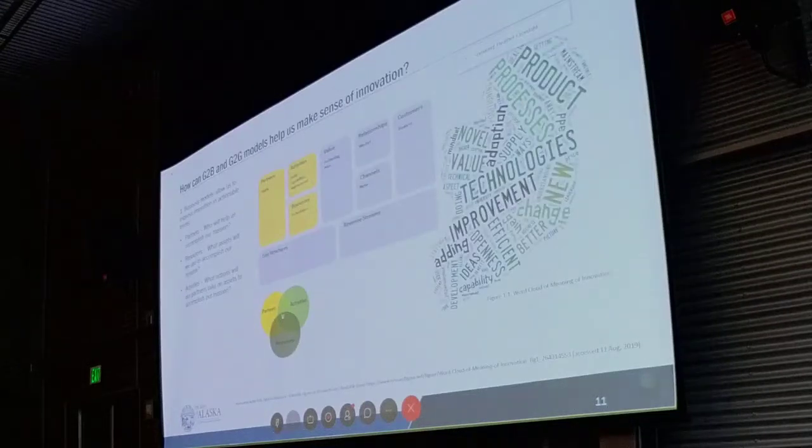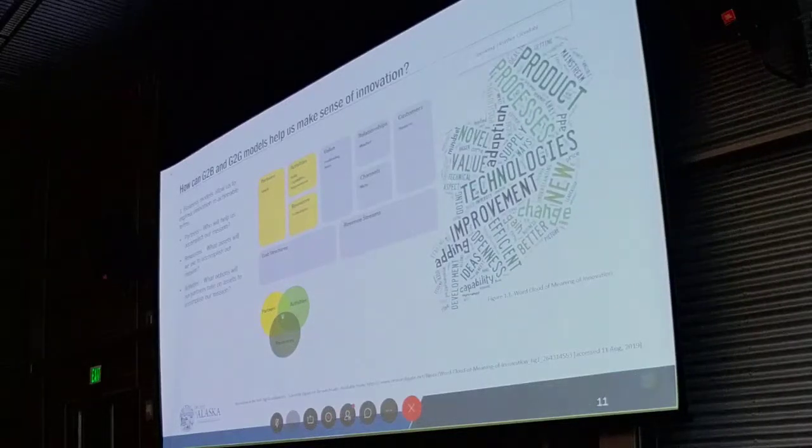How can government to business and government to government models help us make sense of innovation? Innovation is something that we hear a lot about, and I just love this word cloud. This was actually from the Irish agri-food industry. But really, when you look at it, the elements coming into play here are the things that we really think about. It's a generalization of what is innovation. Some of the big topics are technologies, improvement, process, product. The value is huge. Value brings us back to the business model.